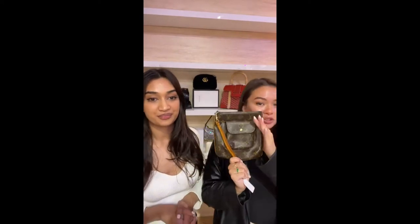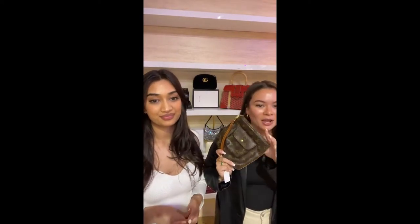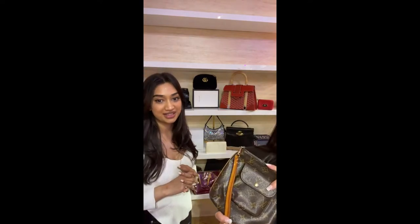What an amazing price. I mean, another bag under £400 from LV. This is absolutely amazing, guys. I think we should show the Kelly next because... Should we do it? Carla has been asking.